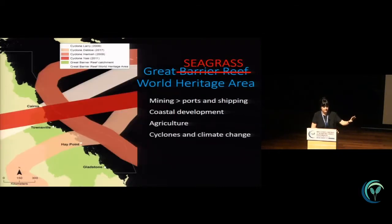This region as well is very well known for its cyclones. Between where I live in Townsville and where my colleagues live in Cairns, it's called Cyclone Alley, simply because of the number of cyclones that come through that area. And those cyclones exert extreme power and force onto our coastal environments and rip up seagrass beds in the process. We're also undergoing climate change, as shown so visually in the recent back-to-back bleaching events. So this is a fast-moving space in regards to climate change as well.